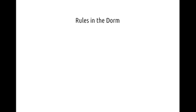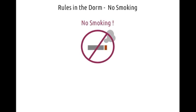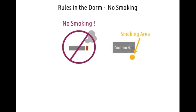We'll be talking today about the smoking policy, bicycles, and garbage. Rules in the dormitory. No smoking. In the dormitory buildings, there is no smoking allowed. This includes the rooms, hallways, and other areas of the dorm. However, there is a designated smoking area right outside the common hall.